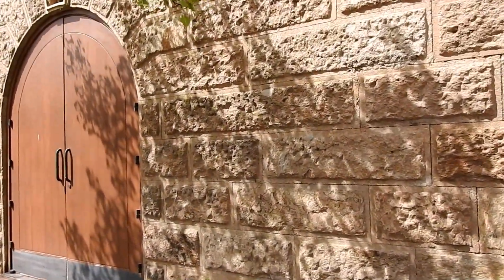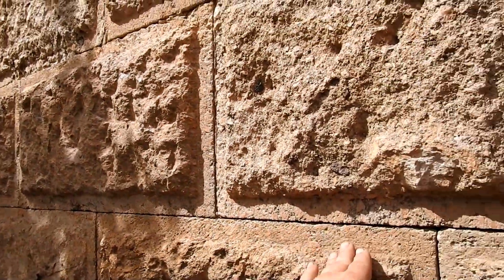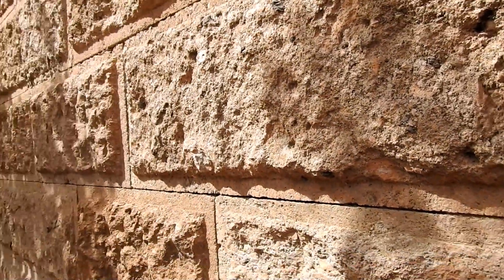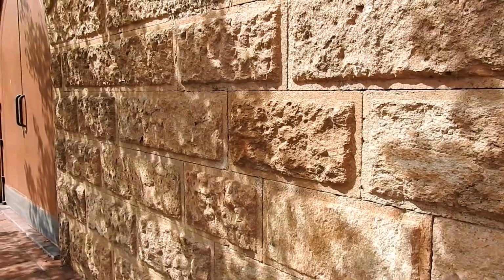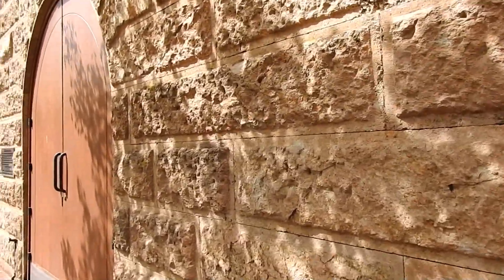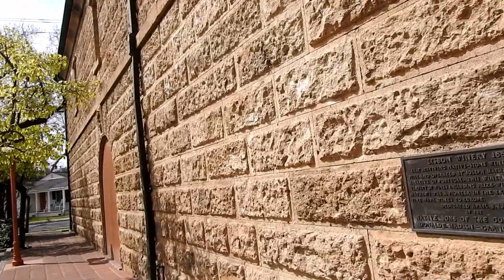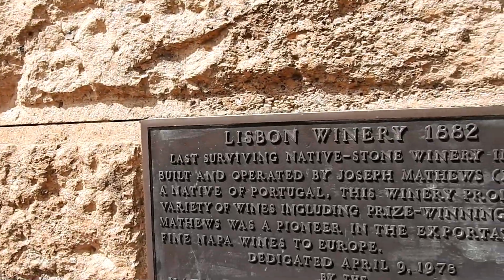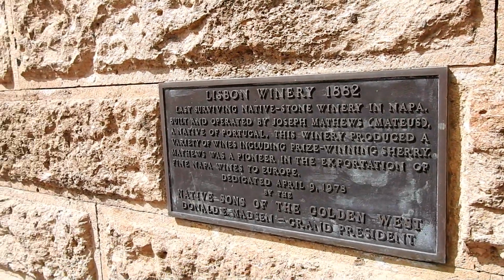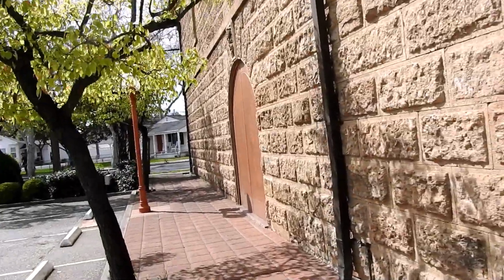And then back to these blocks. These have identical appearance to what the sepulcher graveyard vaults are made out of. Same style, just this is a winery. But wow, what an amazing day. So Lisbon Winery, 1882 winery. But I got inside there, wasn't that crazy?